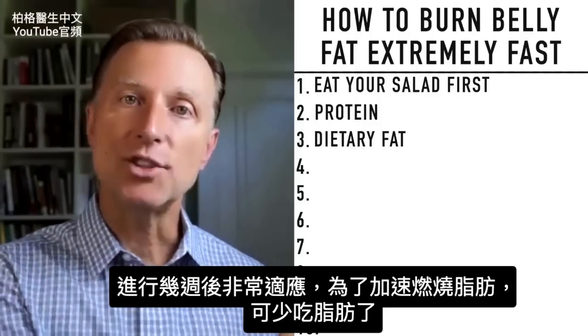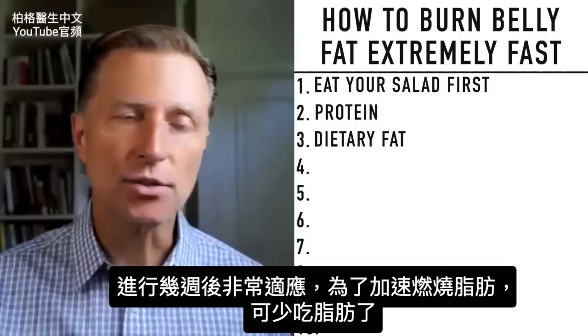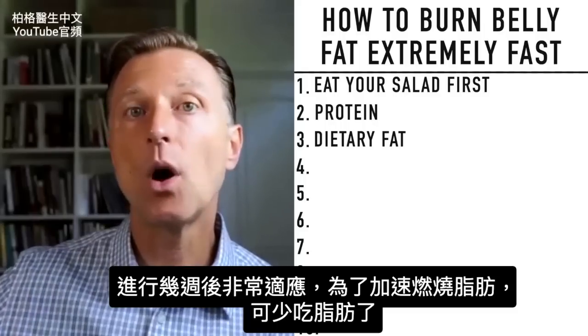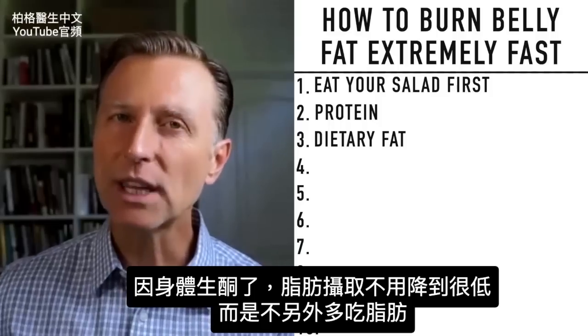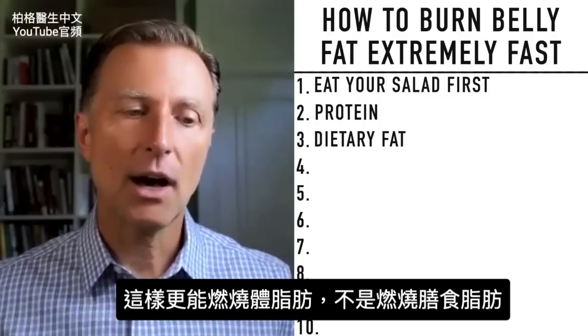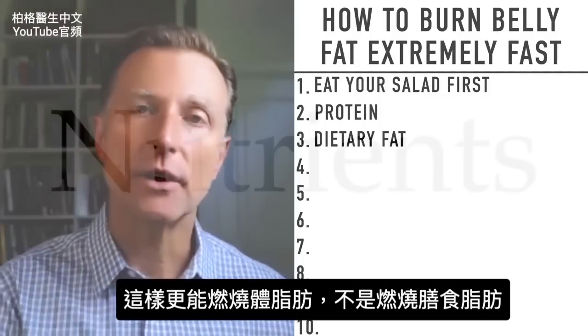But then as you progress over some weeks and you're really adapted and you're grooved in and everything's going good, if you want to speed things up, you can lower the dietary fat, okay? Because you've already adapted, you can lower the fat, not really low, but just don't add extra fat to the diet. And that will allow you to tap into your own fat more than the dietary fat.